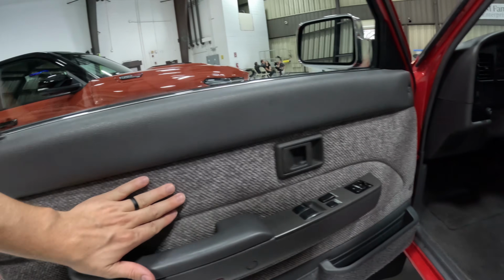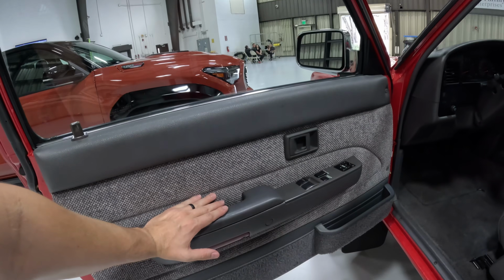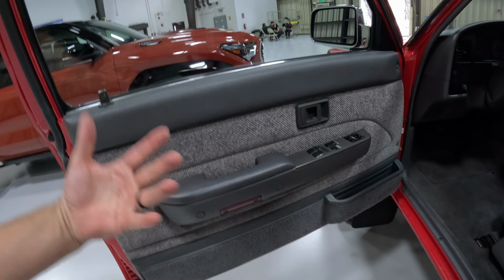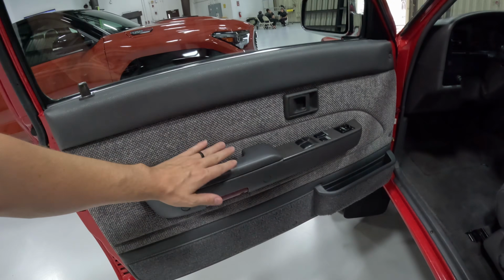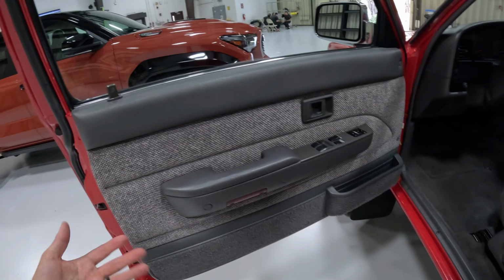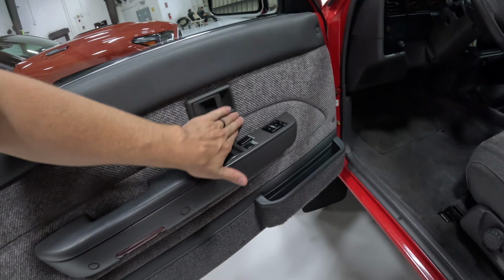All right, look at this cloth. That's the thing. Who did cloth recently? I think Honda's doing cloth on their new Passport, and it's really cozy. It's really nice. I want more manufacturers to go back to this. Cloth on the inside. I don't want glossy plastics. I don't want hard touch materials. I want to feel cozy. And this old truck, look at this.